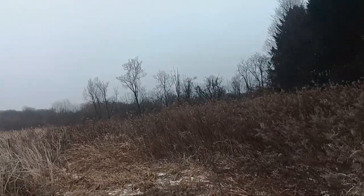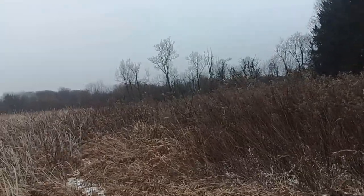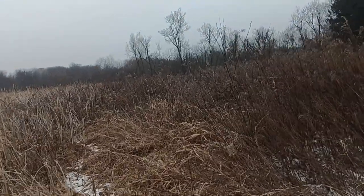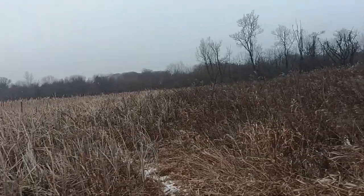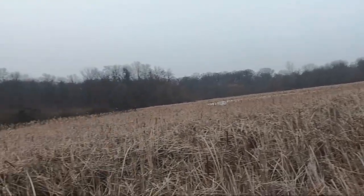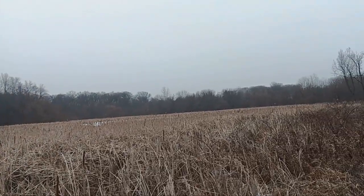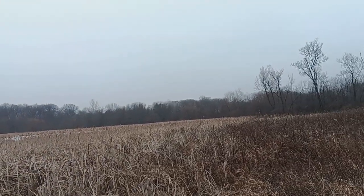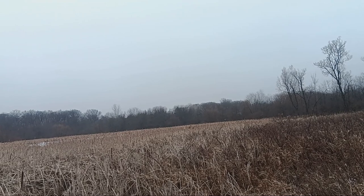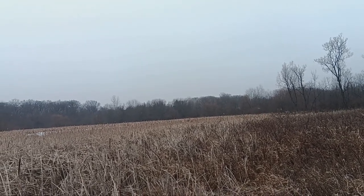I'm not gonna walk too far because I didn't lock my car. This is a swamp. And those woods right over there, that's where we were just at. That's the Gahanna Woods State Nature Preserve over there. That's where we were just at.